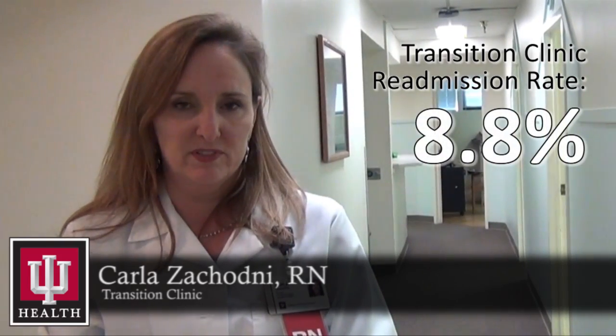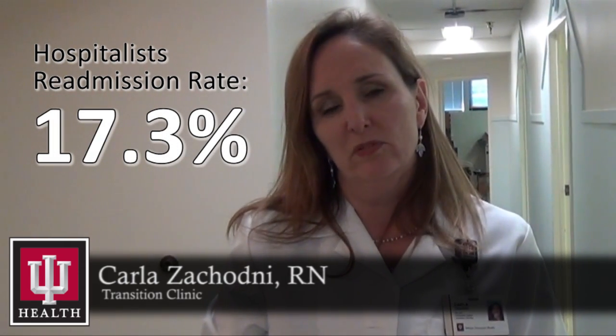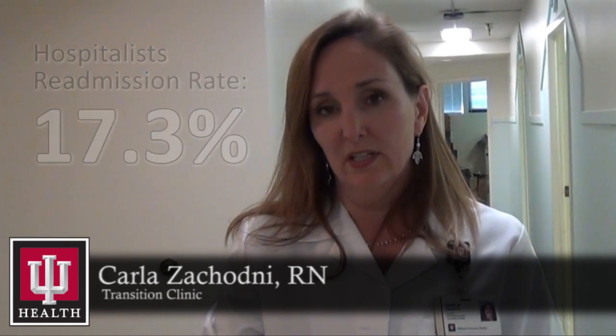The Indiana University Health Methodist Hospital Transition Clinic was established to care for patients who are at high risk of readmission. Reducing 30-day readmission rates is our goal. Currently, our readmission rates for patients who are seen in the transition clinic are at 8.8%. That's compared to readmission rates for the hospitalist patients, who are the primary population of patients that we see. Their readmission rate is 17.3% currently. So as you can see, a dramatic reduction in readmission rates for patients who are cared for in the transition clinic.